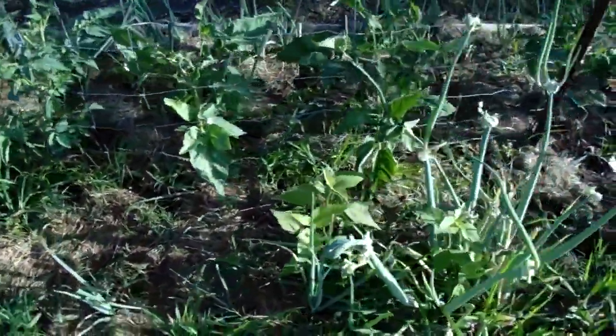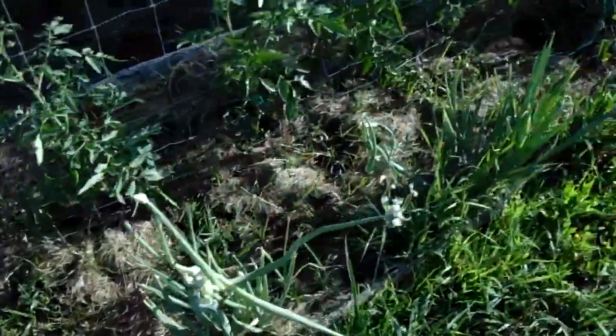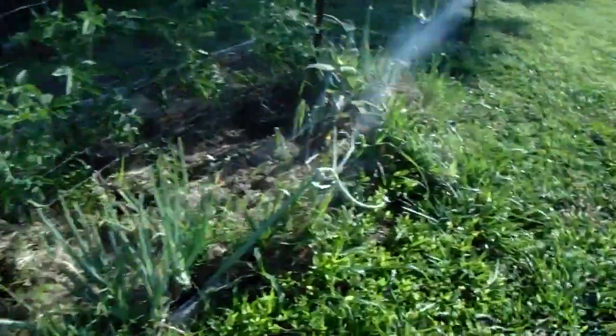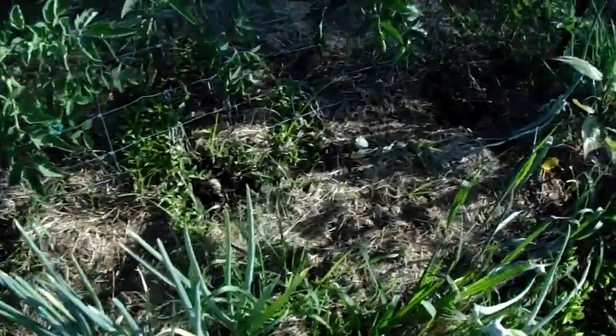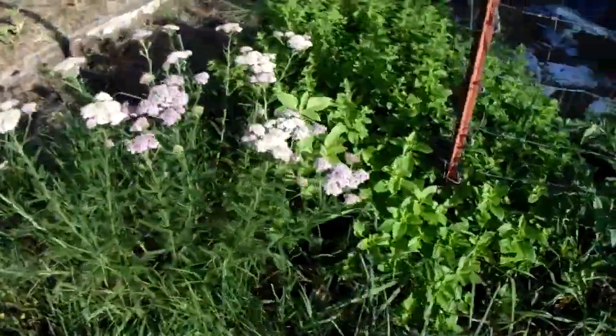Over here, I planted okra in little spots in between the tomatoes on this side of the fence, but I think my seeds might be too old. If they don't grow after this rain, I think they may be done. Now, I don't know if this is okra or roselle, but it's one or the other. I did have one okra I started from seed in a little pot that came up. So I may just have one okra plant. Okay, let's see what else.